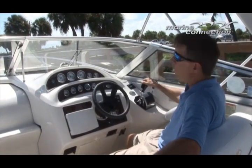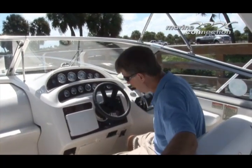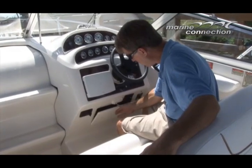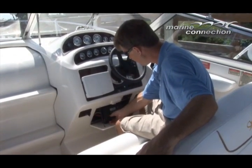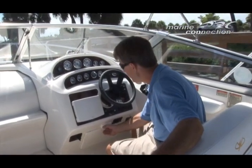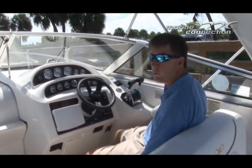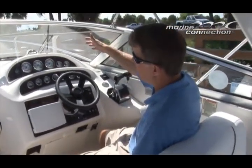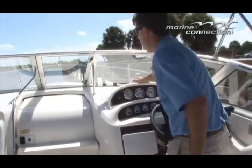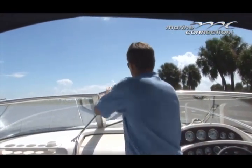We're sitting at the helm area now. You can see all the gauges are in good shape. Got your trim tab controls here. Inside this compartment here is your VHF radio. Boat does have a tilt wheel also here. Once again, the wide seat I was talking about is very nice for two adults to sit here. Got your windshield wiper, your compass, you walk through the windshield to get up to the bow area.